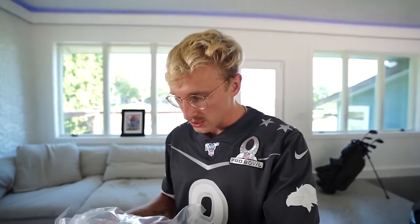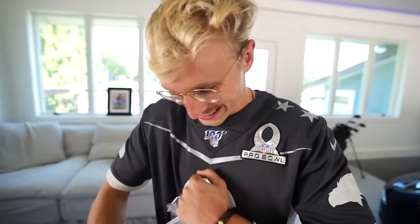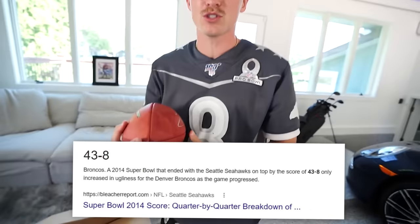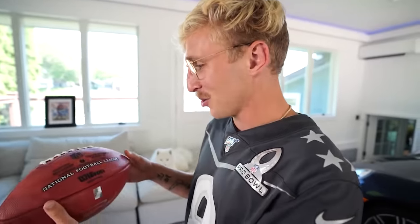Got a little signed football here. Ooh, it's one of the nice football cases, bro. These are $130. Wait, that's a Super Bowl ball. Wait, holy shit. What number? XLIX? I don't know if I know my Roman numerals well enough, but I think I know what this is. It's Russell Wilson. The Duke NFL Super Bowl logo football. I think this was the Super Bowl where they just dominated the Broncos. It was like 43-8. It was Legion of Boom, Richard Sherman, Kam Chancellor. Oh, oh my God.